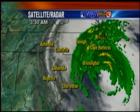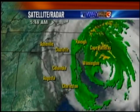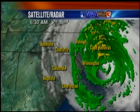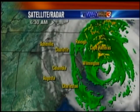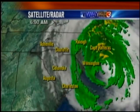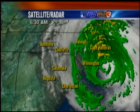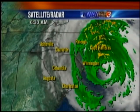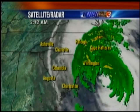You do see some evidence of drier air wrapping in on the southwestern edge of that storm. That has been eroding some of the rainfall potential, but it's not really eroding the wind field, and indeed sometimes when you have a storm that was originally quite strong like Irene, when it's in the weakening phase, and keep in mind Irene's only a Category 1 storm now, when it's in the weakening phase, sometimes that wind field begins to unravel a little bit, and that can have the effect of throwing even some hurricane force wind gusts a little farther out to the west of the center.